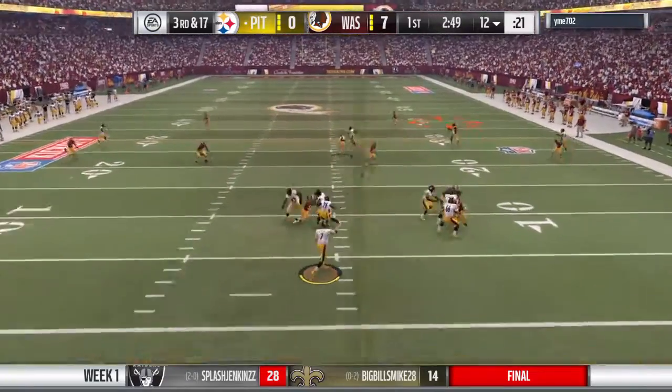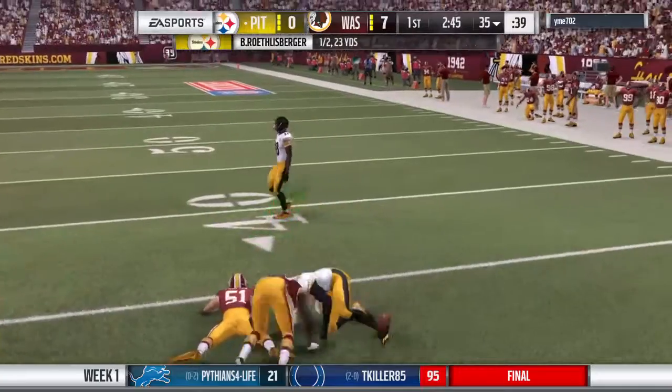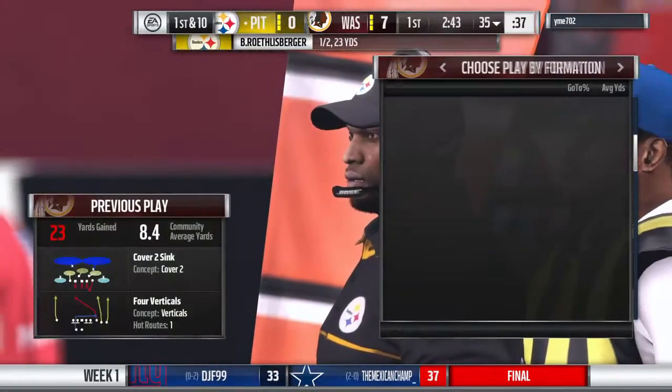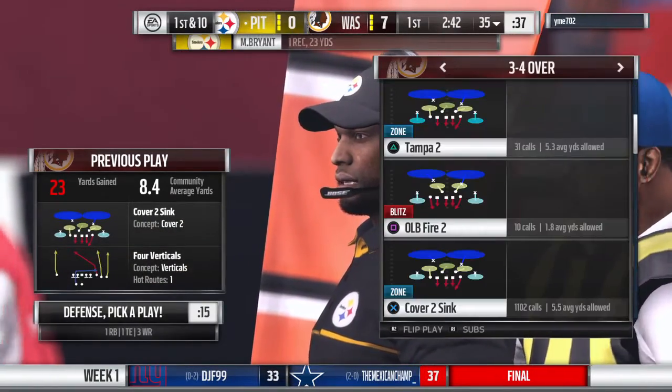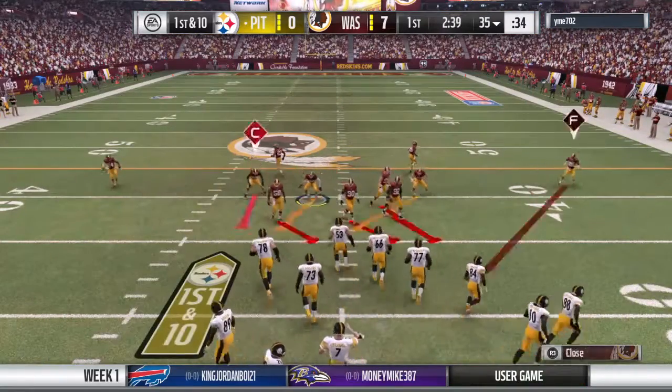Now Ben on 3rd and long. He completes it to Bryant, and he's brought down after a good gain. 23 yards on the play. So after that big gain, let's see what else the offense has up its sleeve.